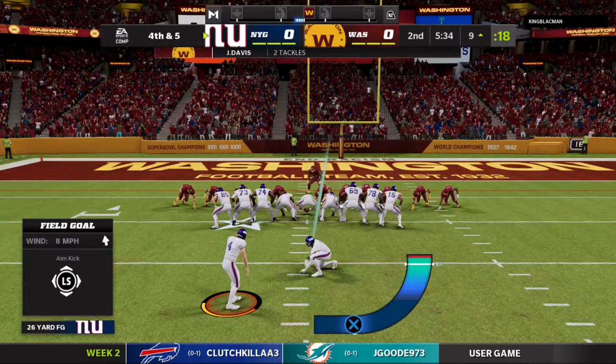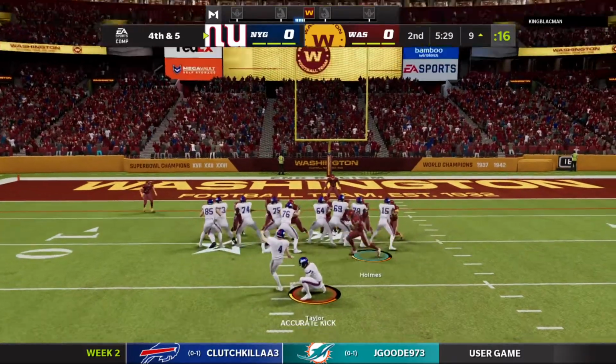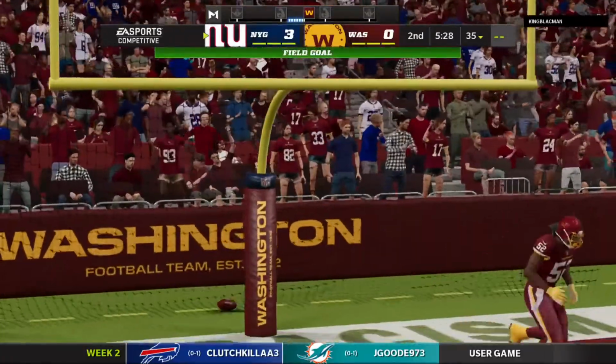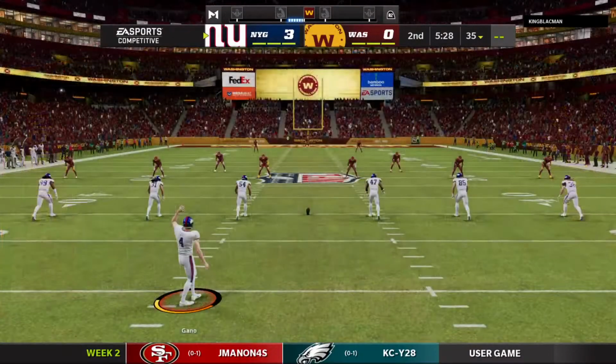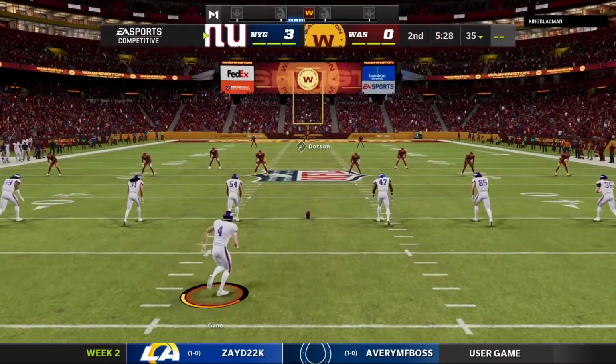On 4th down, on is Graham Gano for the Giants field goal. From the left hash, a chip shot here. Gano's kick is good. And the Giants are off now to a 3-0 lead. So the opening drive stalls out, but the field goal does get them the first points of the night. And 3 points, not to be underestimated.